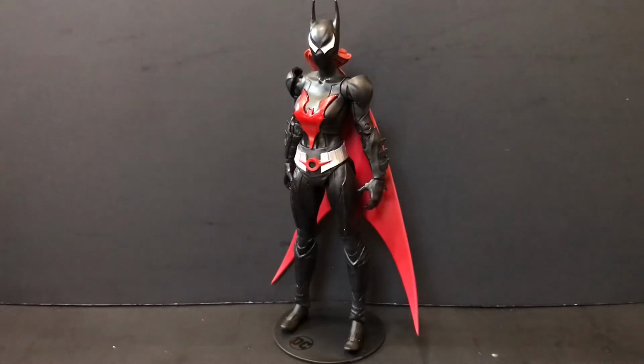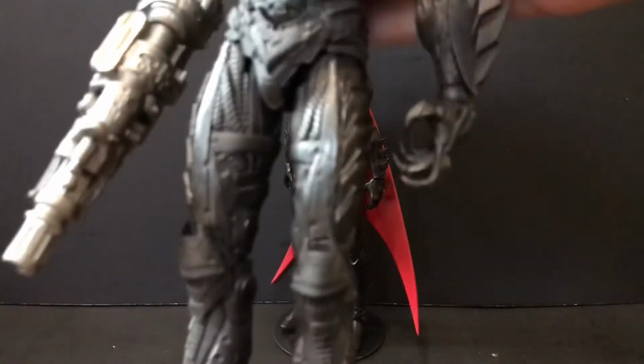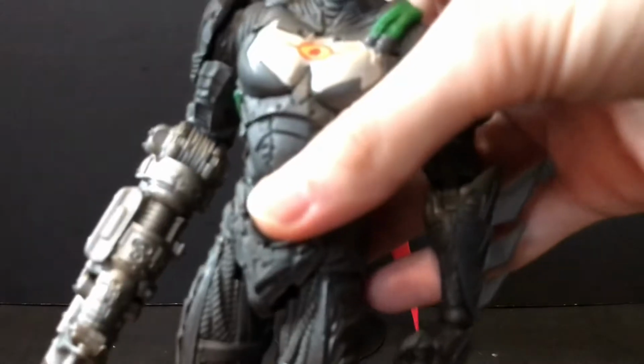past few months because we got Batman Beyond way back in the spring of this year. I believe it was April or May. He was hitting a little bit more frequently. And then it feels like just a month or two ago we got Shriek, and now we have Batwoman Beyond. So cutting right to the chase, she comes with the legs to the Jokerbot collect-build figure.